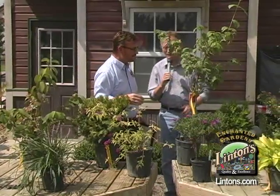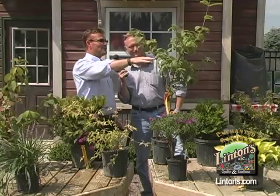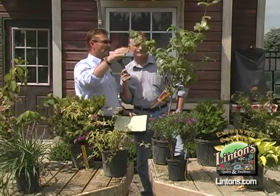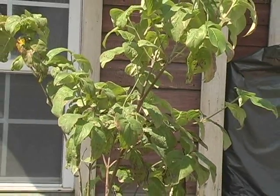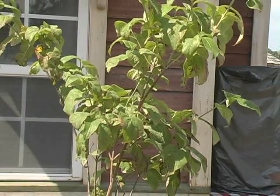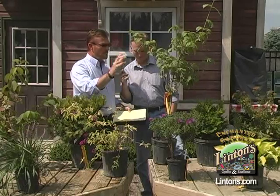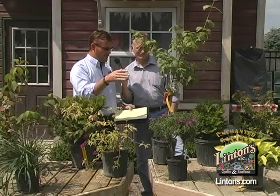And the great discounts continue through the weekend here at Linton's. The fall frenzy in full motion, Mark. Craig, here in front of us, this is a flowering dogwood tree. This one happens to be a red flowering dogwood. This is about a 4.5 foot tall tree, planted now, and you will be enjoying beautiful, showy red flowers come springtime. Big savings on this, 50% off.